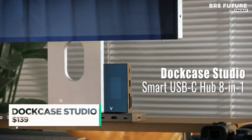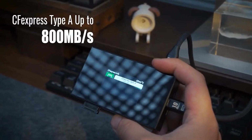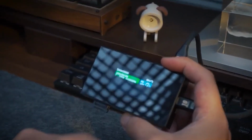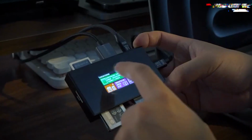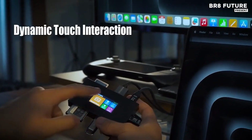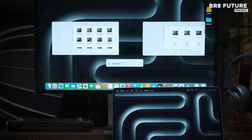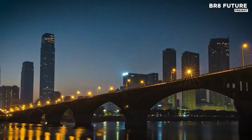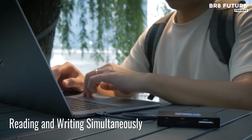Imagine turning your workspace into a command center. One hub, total control. The DocCase Studio Smart USB-C Hub 8-in-1 isn't just an accessory, it's a professional upgrade built for power users who demand speed and clarity. Up front, a vibrant touchscreen gives real-time insight into power delivery, data transfers, and device activity because control should be visual. Dual CFexpress Type A and Type B card slots make it a photographer's dream, reading massive files in seconds.